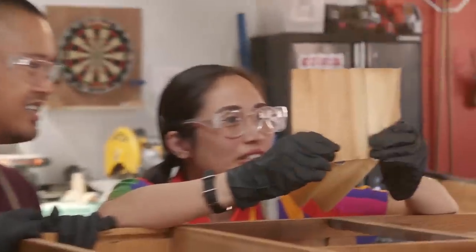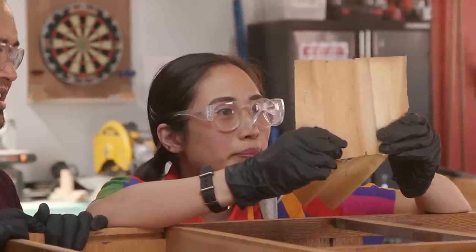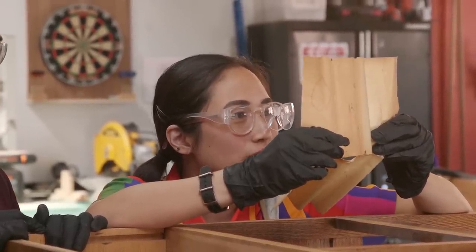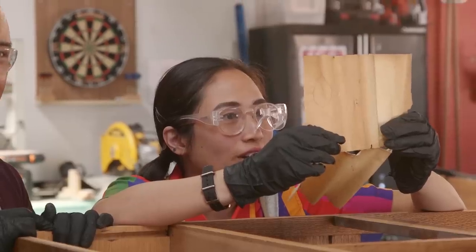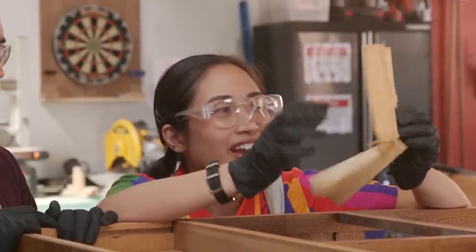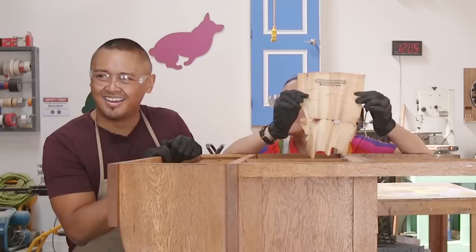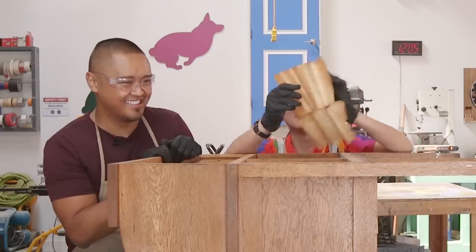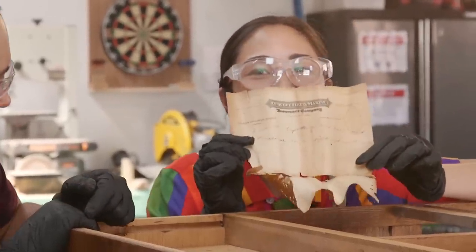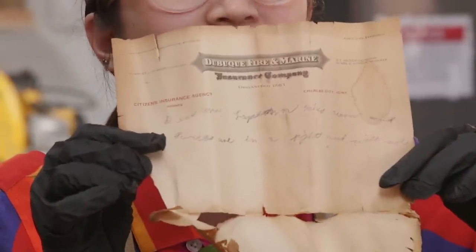Dear Mr. Lapburn, Miss Wood, and Mr. Porries are in a fight and will not. And the note just ends there. Ray, we shouldn't have opened up this desk. We've made a mistake. Look at this. That's like creepy kid cursive.